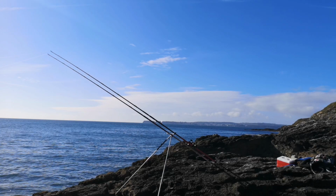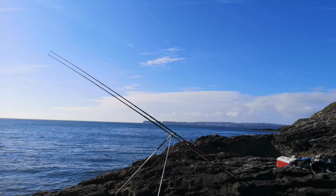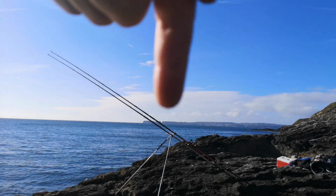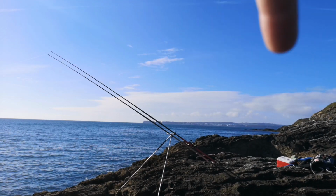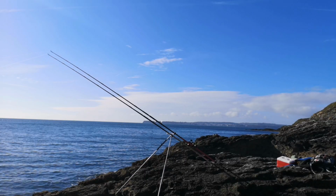So for those of you who don't know where I am, we're actually on the pinnacle of Torquay, on the peninsula of Torquay. Over there in the distance is Brixham. So this is Torquay. So you've got Brixham, Paignton, Torquay.